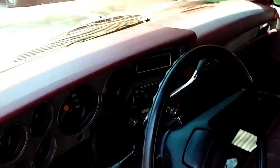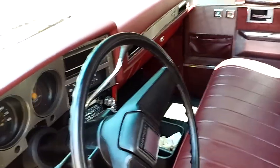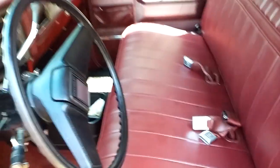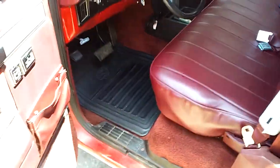I've also put a Chevrolet dash on this, and I'm real happy with it. I've had the seat reupholstered. As I said, I've got grass all in it from moving it from the backyard to the front, and it needs cleaned up again.